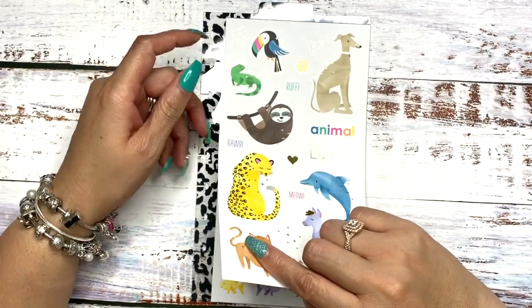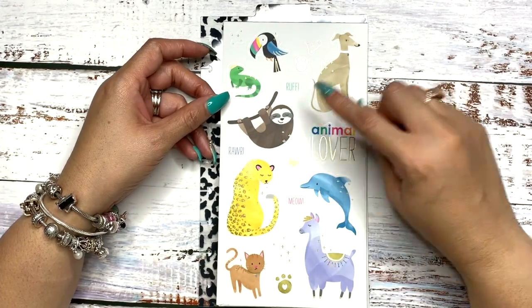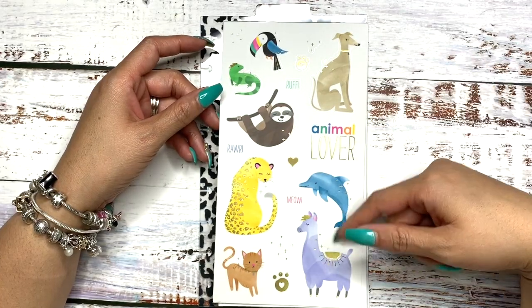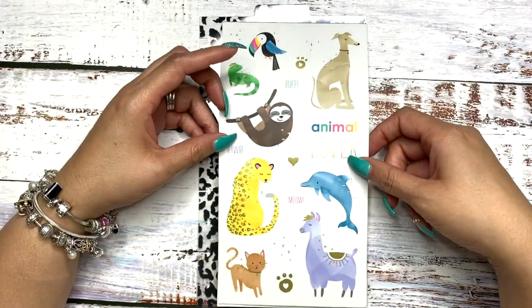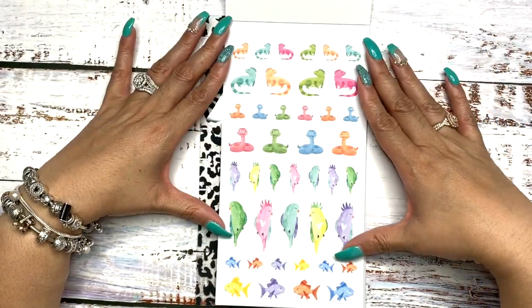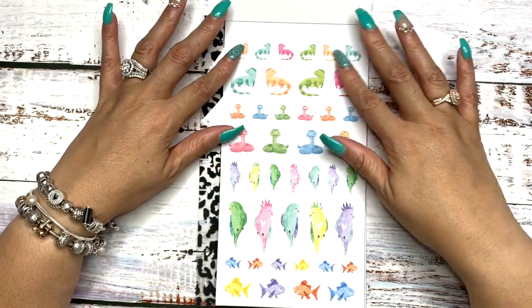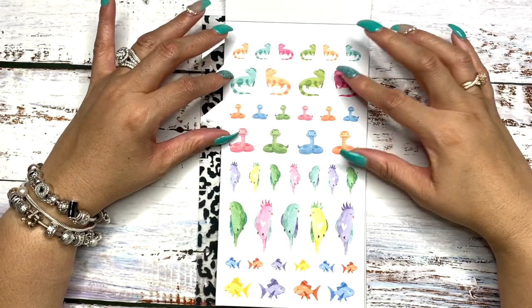And then you have Izzy the Lizzie. And he has a spiky gold mohawk here. You have a sloth, animal lover, rawr, meow. And we have our llama, and then the leopard with gold spots. Okay, so right away looking at this page, some of these animals are okay. I think that the lizard, Izzy the lizard, he is fine.